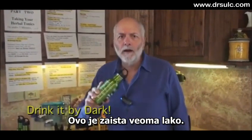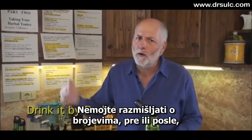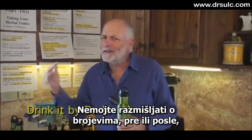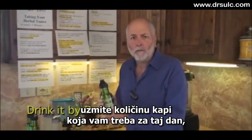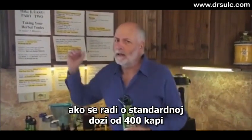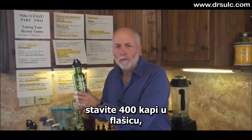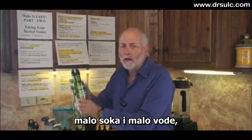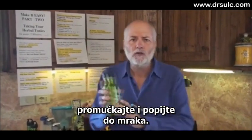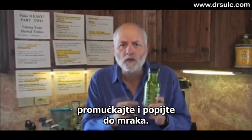This is really, really easy. Don't think about 8, 10, 12, 2, 4, 6, before bowel movements, after lunch. How do you take your tonics? Take the amount of dropperfuls you need for the day, and if it's a standard dosage, it's 12 dropperfuls. Put 12 dropperfuls in the jug, a little bit of juice, a little bit of water, fill it up to here, shake it up, and just make sure that by the time it gets dark, you've finished this drink.